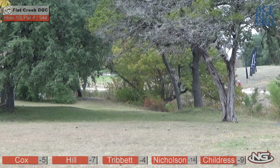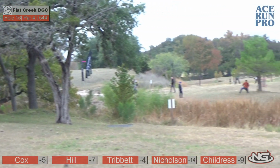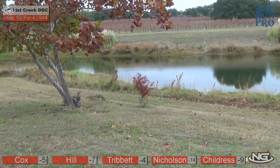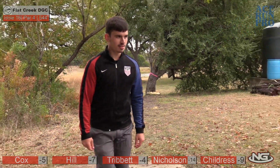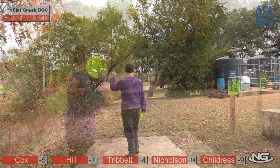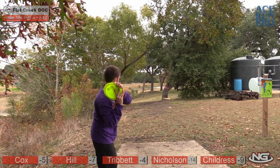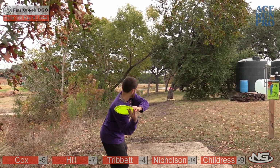Ooh, they clip the tree. It still fights through. Wow, that is remarkable to hit the tree that early and still make it that far out. We got it down towards the shoreline there, but he's going to still have an upshot. Let's see, Casey going with the forehand line.